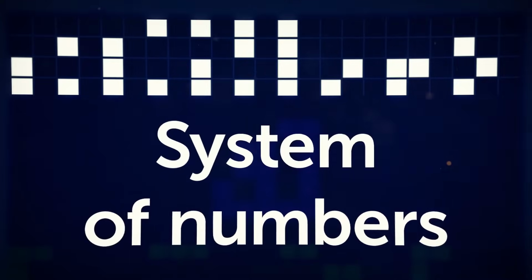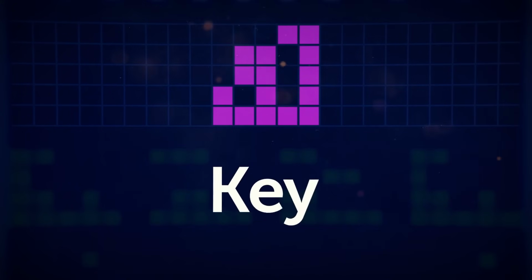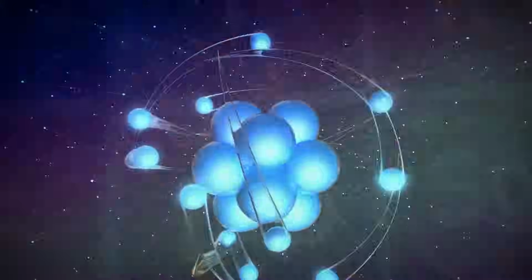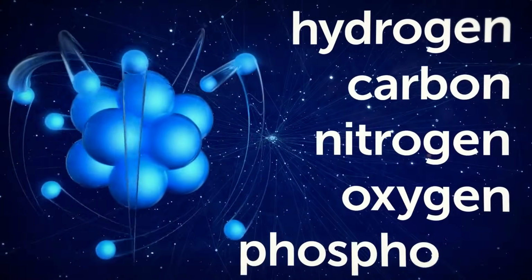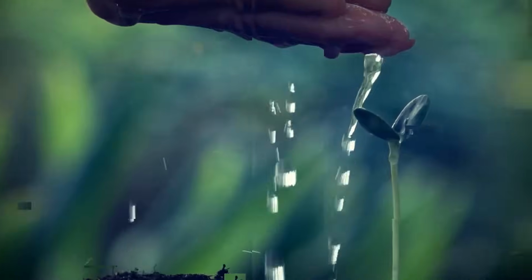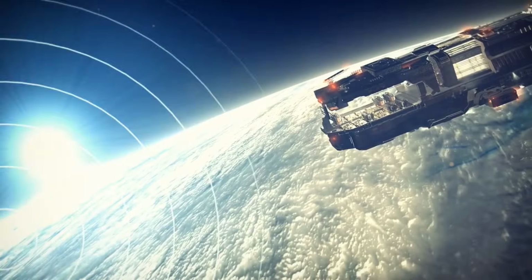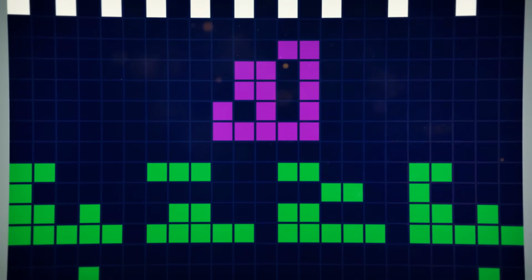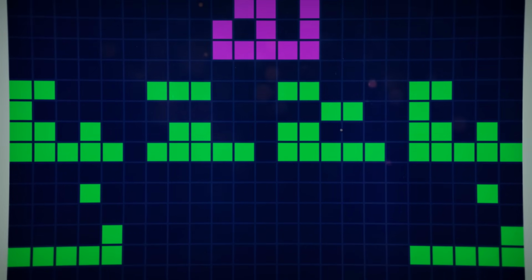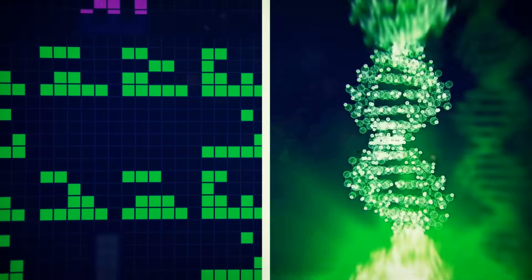At the top of the rectangle, there's a system of numbers that we use. They're marked in white. This purple thing is the key to read the next part of the message. The atomic numbers of the elements like hydrogen, carbon, nitrogen, oxygen, and phosphorus are encoded in this key. These are the key elements that can start life. If those who receive this signal can make sense of the numbers in the key, they can read the next part of the message. These green things are the building blocks of our DNA chain. And right at the bottom here is the DNA chain itself.